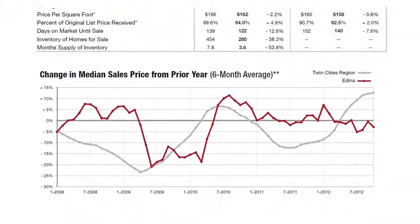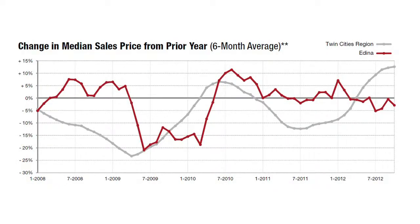The reason why we've had that stability is that demand has increased 40%, so closed sales up 40%, while the supply, the listing inventory, has basically stayed the same since last year. So with those dynamics of supply and demand, we see that price has been able to stabilize, and that's a good thing. We're one of the first cities in the state to have that stability come to the market. So I expect more good things in 2013.